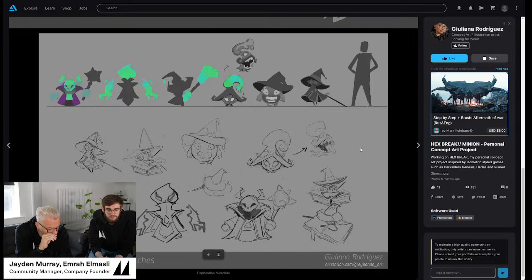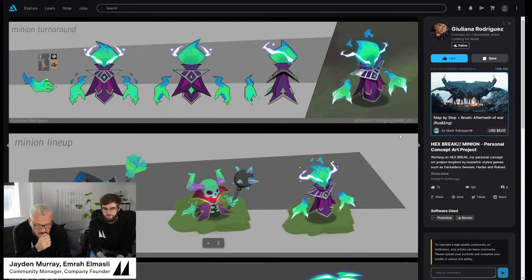Separated stuff from the same project in different posts, so it's not too overwhelming. Yeah, that's okay. Yeah, like it's a different character, so it's fine.